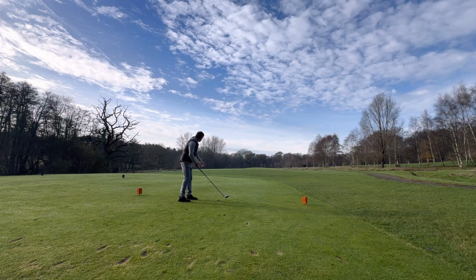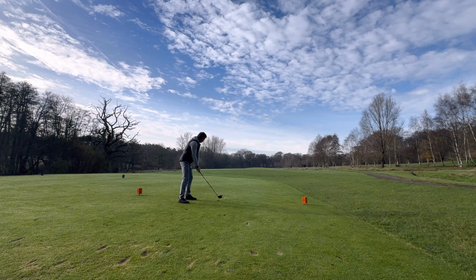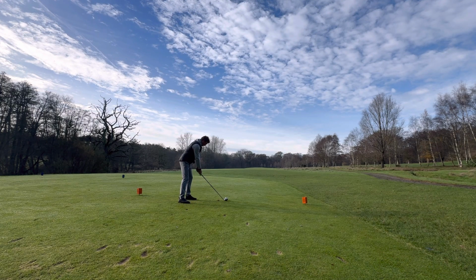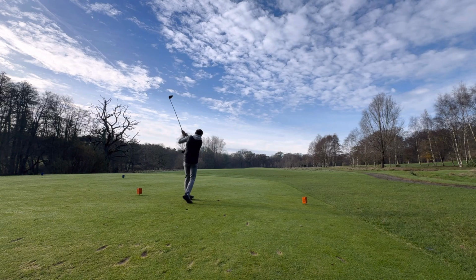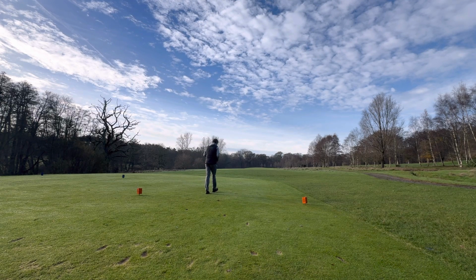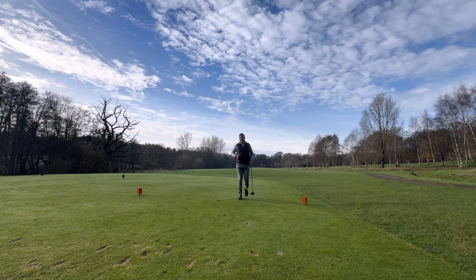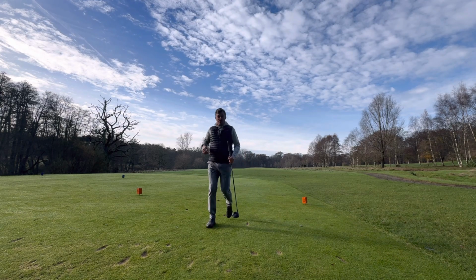But all about getting that drive as far down there as possible, so you can have a little chip on. That is good. Just on the left hand side of the fairway, which is ideal because you're aiming away from the pond.